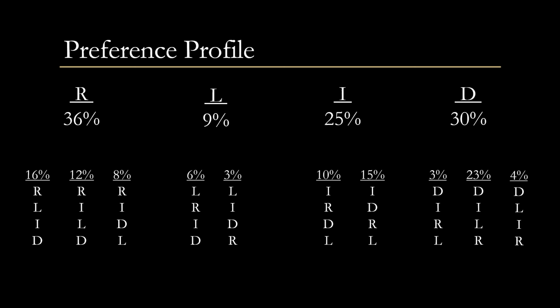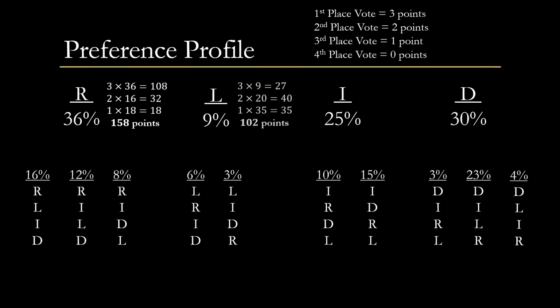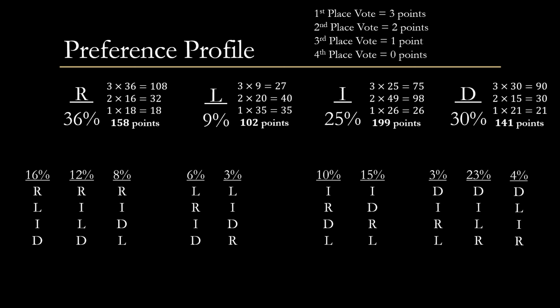Exactly. Using the same preference profile from before as an example, we'll give 3 points to a first choice vote, 2 points for a second choice vote, and so on. Here we see then that R scores 158 points, L scores 102 points, I scores 199 points, and D scores 141 points. This means that I wins via a Borda count.